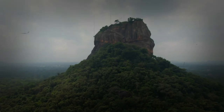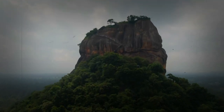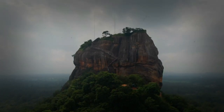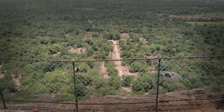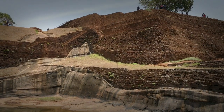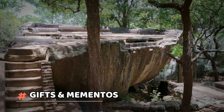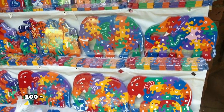So one last thing, guys, I guess many of you prefer to bring gifts and mementos for your friends and relatives from the places where you visit. So Sigiriya Rock will also not let you down, because just after coming out of the Sigiriya Rock, you will find the local shopkeepers who will be selling mementos themed on the Sigiriya Lion's Rock. And it's not that expensive. It will cost you around 100 to 200 rupees in Indian currency.